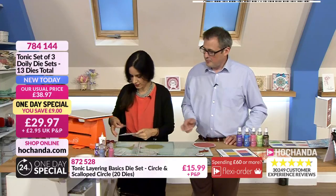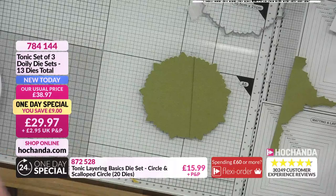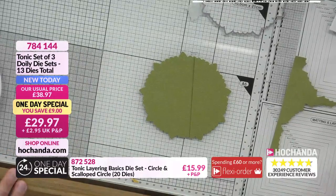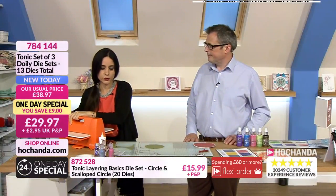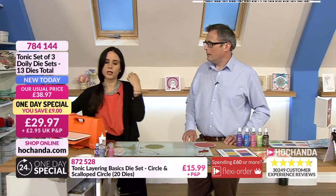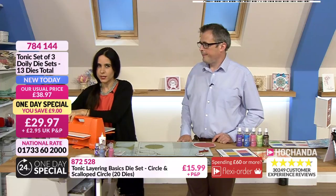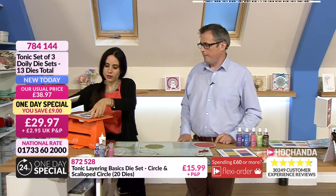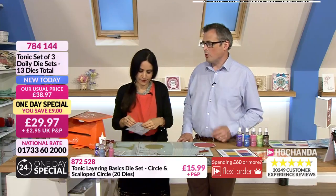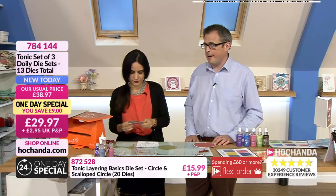Have a look at this. I cut a little mirror image, basically, just to match it up. The die just slid up in the Hochanda machine. This is one of the reasons why we recommend never to put two dies in the machine at the same time, because it can move. It's better either to use a lot of low-tack tape or, as a habit, put one die at a time. I'm not going to preach, but once bitten, twice shy. You invest in a die, you don't want to break it.